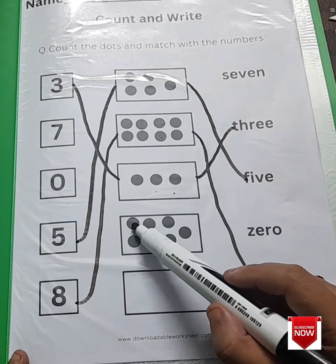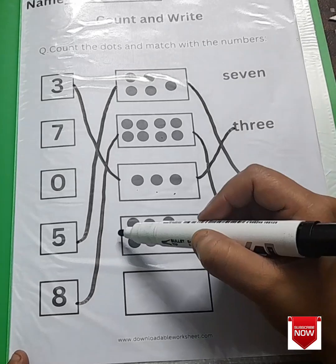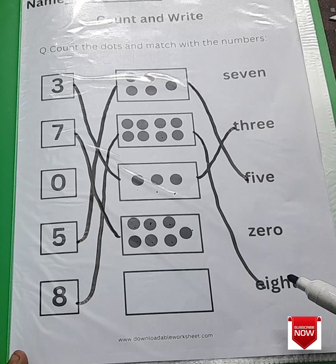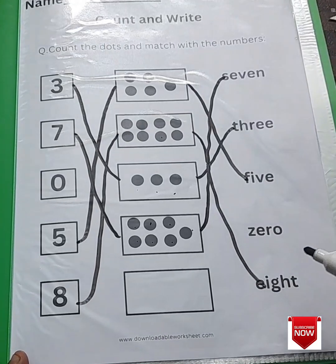Count the dots with me. 1, 2, 3, 4, 5, 6, 7. Where is number 7? Very good. This is number 7. Can you find the spellings of number 7? Very good. 7.